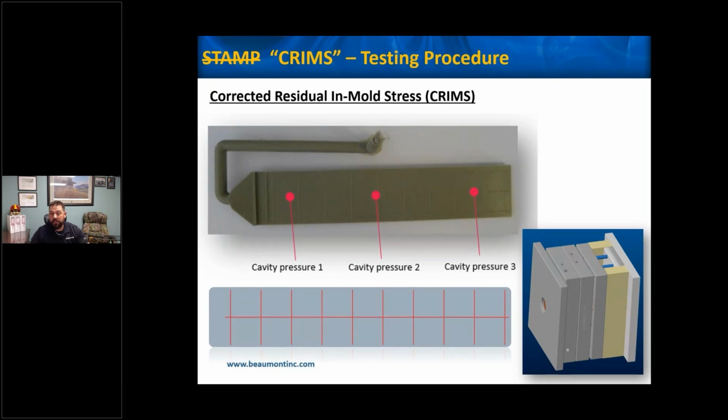So I mentioned that this is a physical test, so it's important that you capture a wide variety of molding conditions. So the varying conditions are melt and mold temperatures, flow rate, hold time and cooling time, hold pressures, and varying part thicknesses. Again, we'll take a look at that here in a few moments.